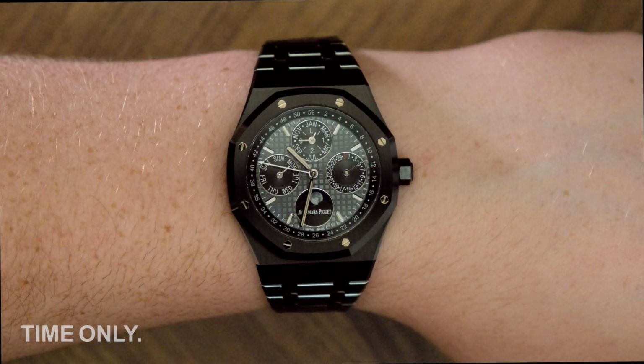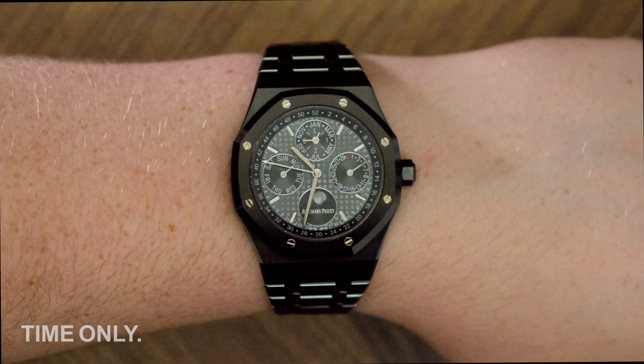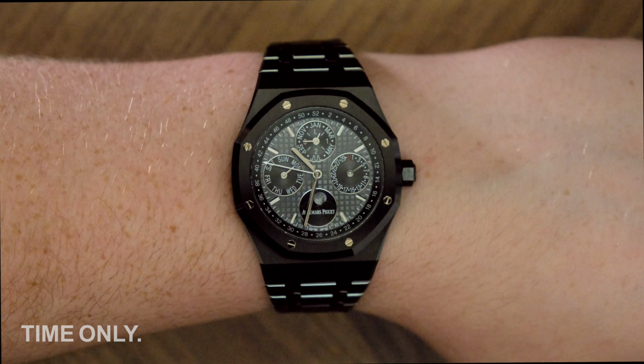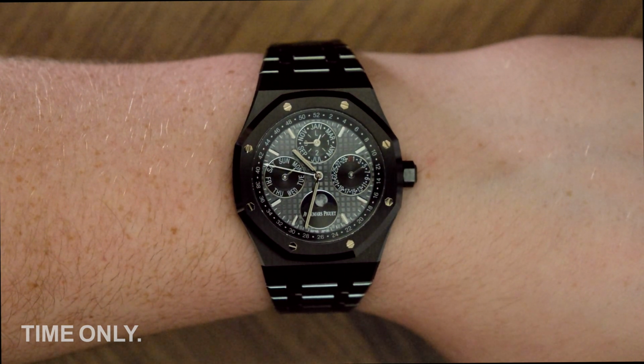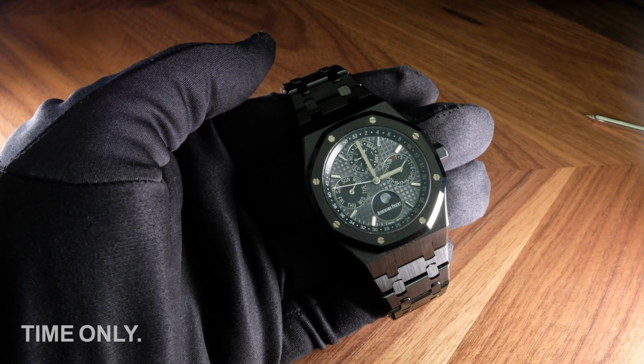In 2017, Audemars Piguet released the Royal Oak Perpetual Calendar in black brushed ceramic. It made quite the splash and quickly became the star of the show. It was the watch everyone wanted to check out, with long lines to even get a glance at it. And let's not even talk about the years on the waitlist to purchase one. So what was the big deal then?